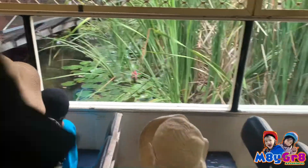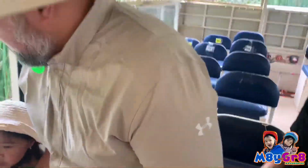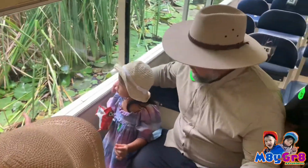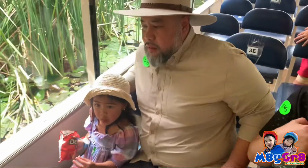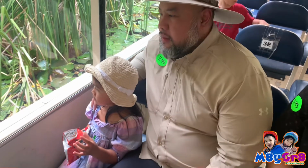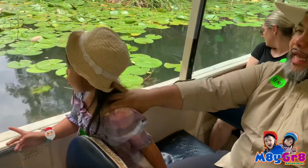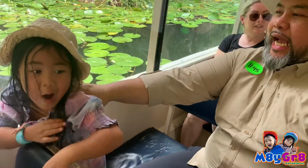Down here in the window. Window seat. Dito ka, dito. Ano seat? Yes, ito. Ito ka, dito. Okay. May gas na lang ka, oh. Gas? They can kiss you only. They can say hello. I see one there.